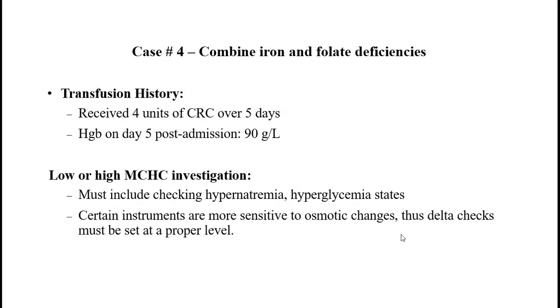So we have to realize that hypernatremia, hyperglycemia, or anything that causes osmotic imbalance can cause your MCV to be falsely elevated or falsely decreased, and then resulting in your MCHC also being abnormal. So make sure that your lab policy covers hyponatremia and hypernatremia and hyperglycemia cases. This would be a typo here. In this case, the patient's sodium was only 125, I believe, about 125.